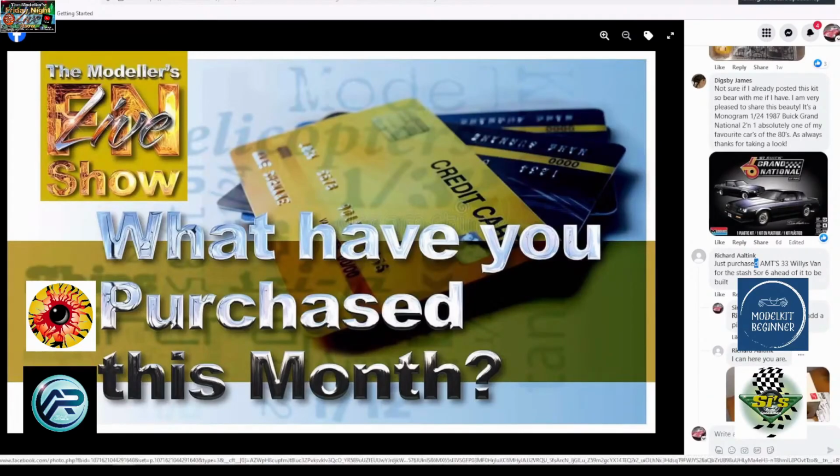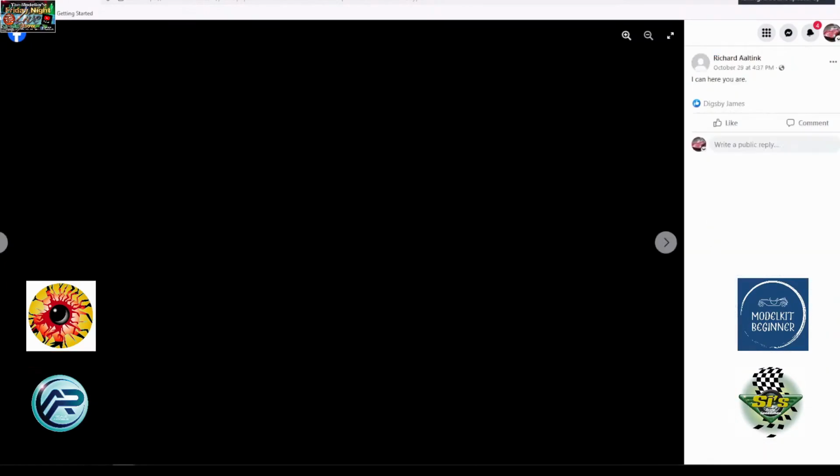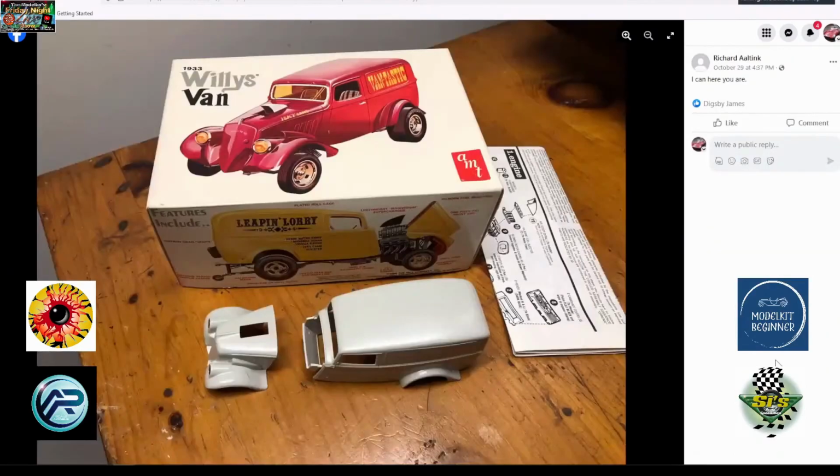Next up, we have Mr. Richard Oldsnick. Love that. Got that wrong. He's bought a Willys van. This is from AMT, and it looks pretty decent as well. Custom job. That's going to be nice. It's an old kit, and there will be fitment issues, but it's beautiful. It really is beautiful. It looks like there's a couple of options in there as well, if I'm looking at the box correctly. Very cool. Wheelie bars on the back.